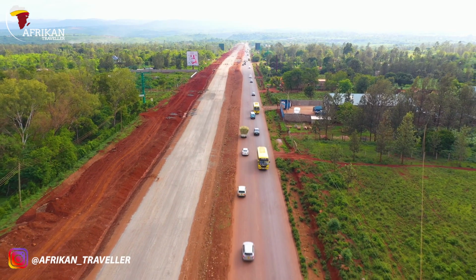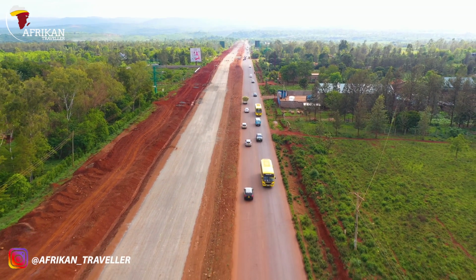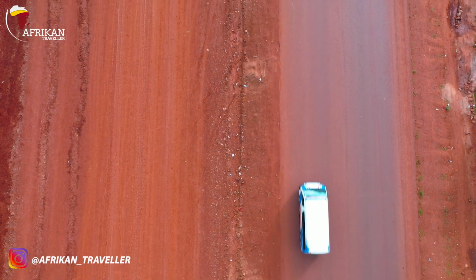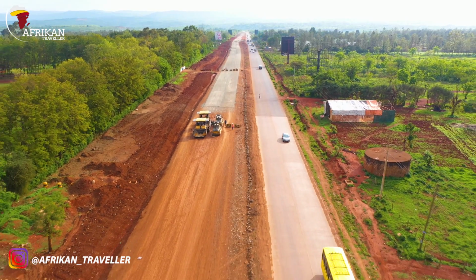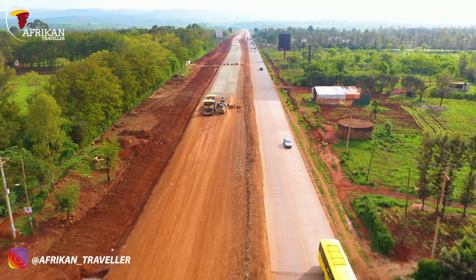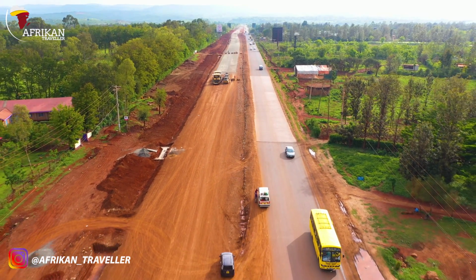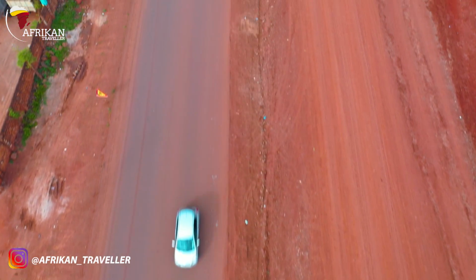One of the businessmen along the highway said that he has been on a steady rise with many customers frequenting his restaurant, including those involved in the road construction. We serve hundreds of customers every day. At times, even parking space becomes a problem due to the huge numbers of customers who come in.